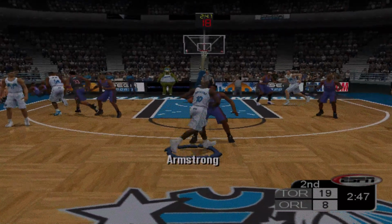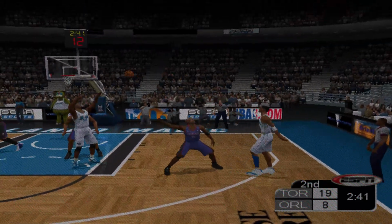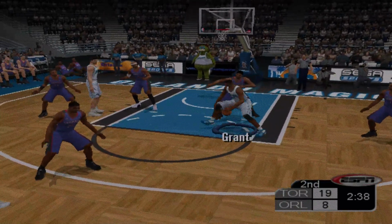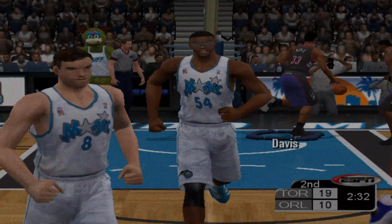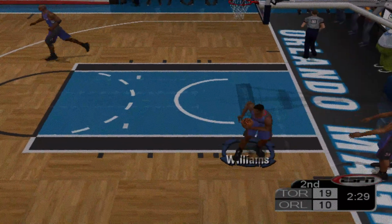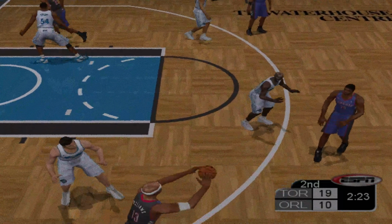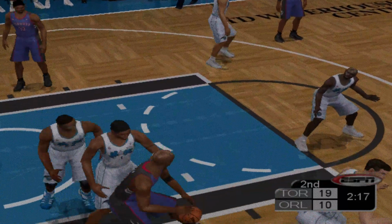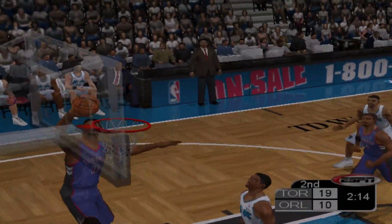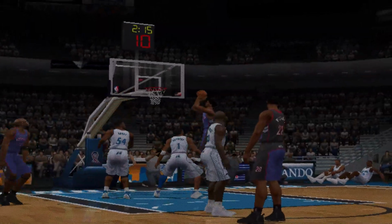Armstrong has the rock. He's 0 for his last 3 from the arc. Passes. In low. Fades away inside. Connects off the front rim. Davis throws it in. Williams brings it up. He's 2 out of his last 4 from the floor. Williams passes the ball. Now in the paint. Tipped in by Davis. Timeout Magic. Great second chance opportunity. He fought for position and made the play.